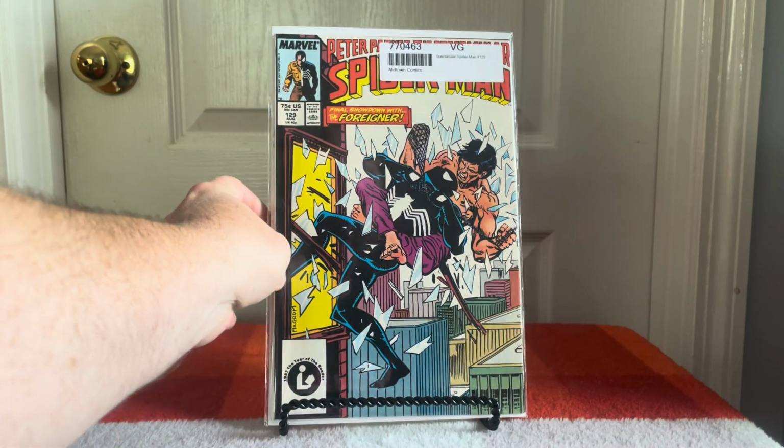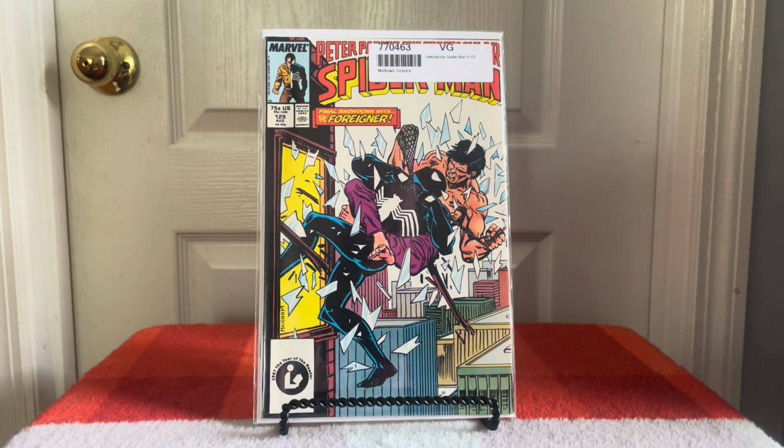This next book, this is actually not from the dollar bin. I think I paid about $2 for this one. This is Spectacular Spider-Man number 129, and you can see on the cover there he goes against the Foreigner. I got this one from Midtown Comics. I'd accidentally double bought this book, but this is actually the direct edition. The other one I have is newsstand, so at least I got the 2 different covers.